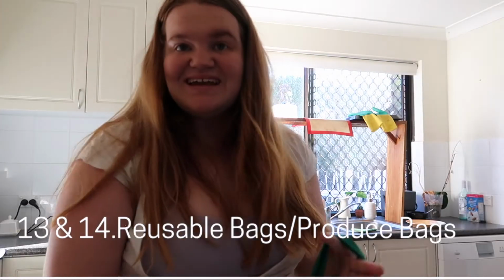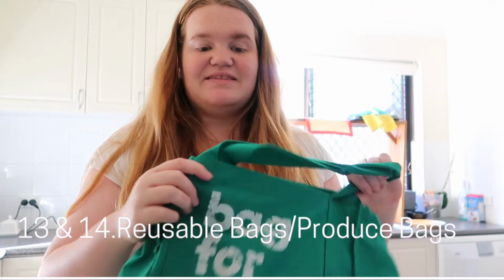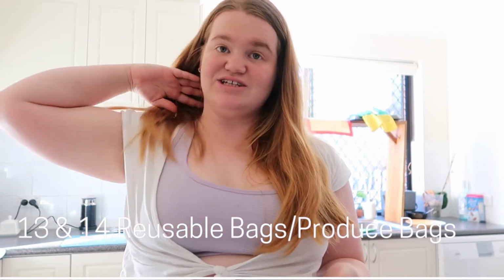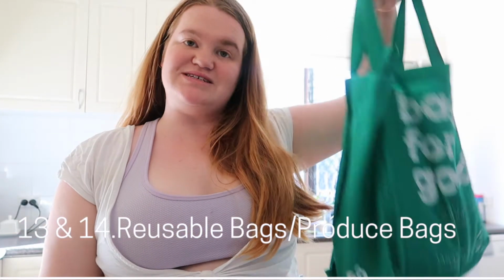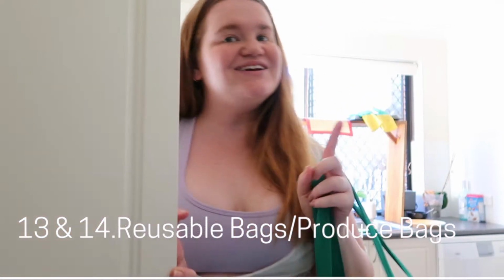My next one is reusable grocery bags. We have so many of these and they're so handy because buying those little plastic ones that you have to buy in Australia just don't work, and this is a much more sustainable way to grocery shop for your food. Plus it carries a lot more. And you can get really cute ones.